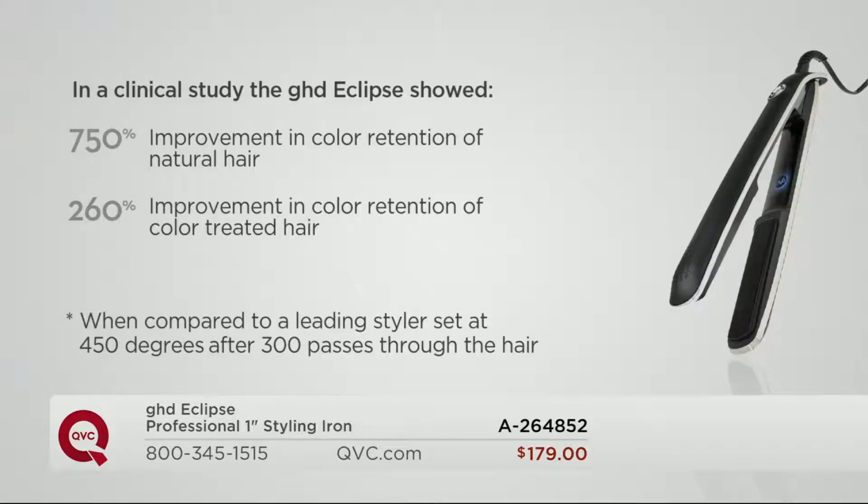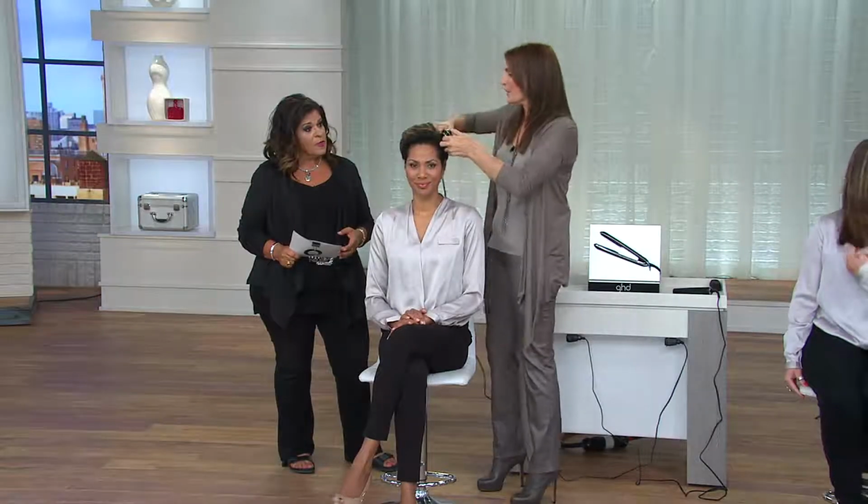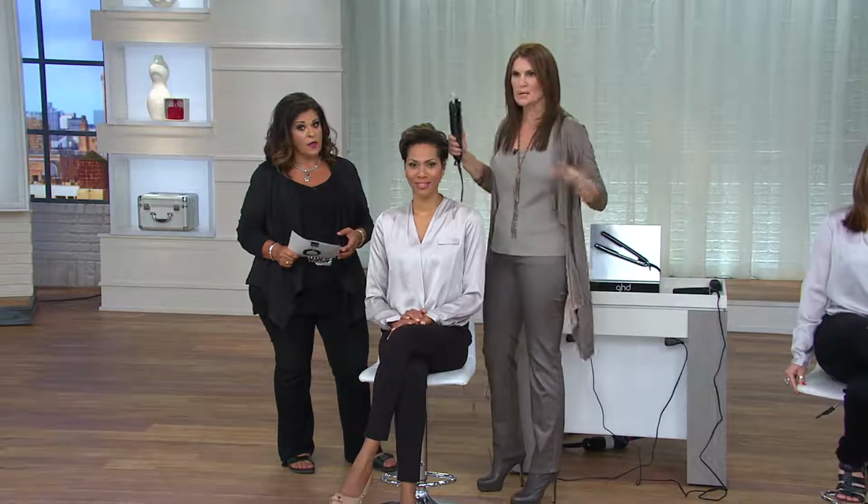You know, my husband and I were just on vacation at the beach. I saw all these ladies with hats on, protecting their hair from the sun. But then they'll go use a single zone iron, and it'll dry and break the hair. GHD is giving you a styler that's not going to damage your hair. Okay, it's going to protect the color.